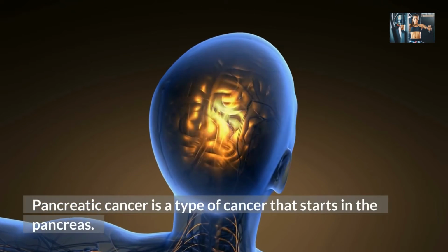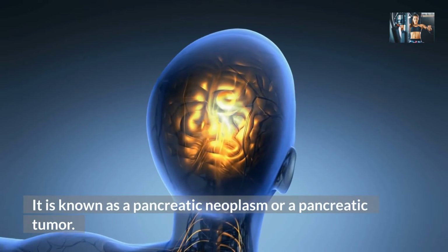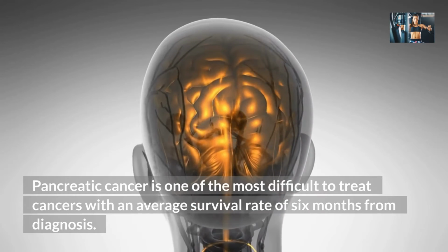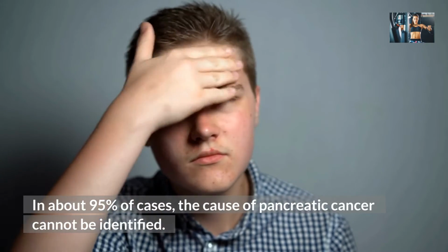Pancreatic cancer is a type of cancer that starts in the pancreas. It is known as a pancreatic neoplasm or a pancreatic tumor. Pancreatic cancer is one of the most difficult to treat cancers with an average survival rate of 6 months from diagnosis. In about 95% of cases, the cause of pancreatic cancer cannot be identified.